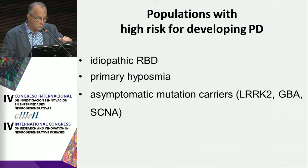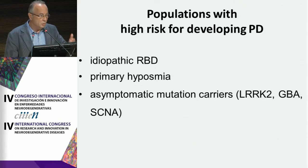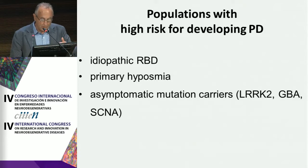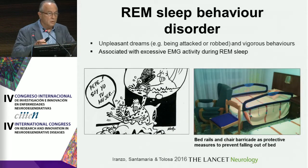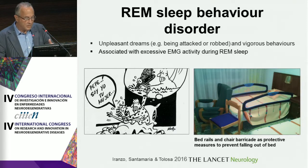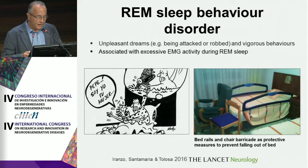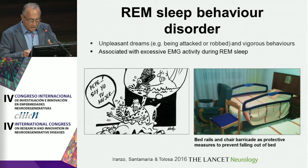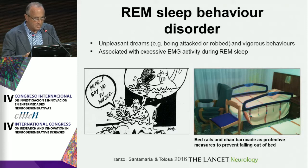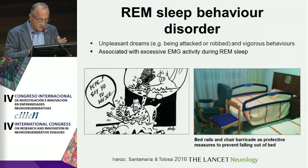Now, I will tell you about some data that we have accumulated or studied in patients with idiopathic REM behavior disorder and in LRRK2 mutation carriers. In case somebody in this audience doesn't know, REM behavior disorder refers to a condition where the subjects at night have unpleasant dreams. This fellow is saying he wants to kill his wife because he's dreaming of a crocodile. And they can fall out of bed. They have to protect the bed. It lasts for several minutes. And this is what REM behavior disease is in a capsule.